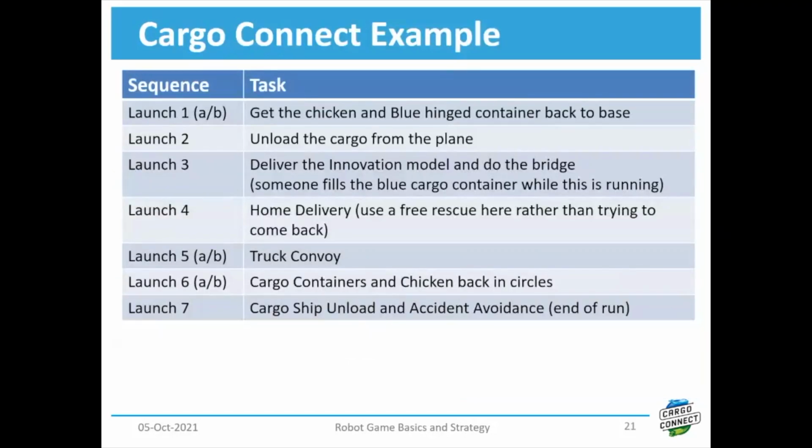Thank you. So here's my example table run, a fictitious table run that you might try for this year's Cargo Connect example to get all the missions that I outlined before. So one of your problems is you've got a chicken in the way. This guy's totally in the way. Get him out of the way. Just hook him and take him back to base. You got your handy dandy hook, you hook him, you pull him out of the way, he's gone. He's not in your way anymore. You can put him back later.